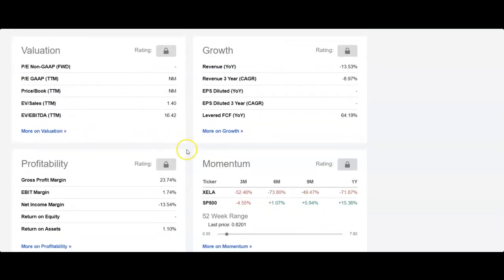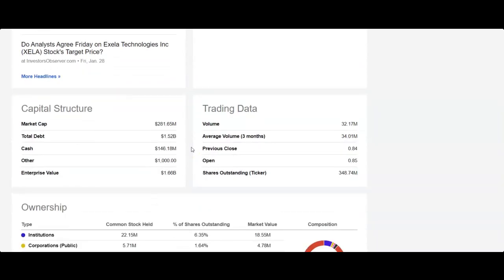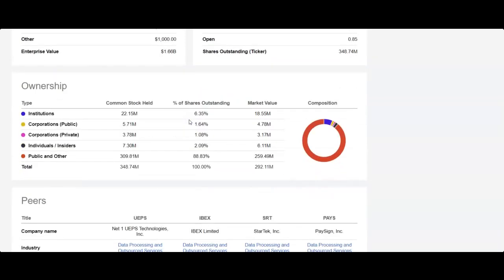But scrolling down and looking at some of their other numbers, you can see their total debt is 1.52 billion, so that is not exciting me at all. And their cash is 146 million. That's a decent amount of cash that they have, but you got to remember with these notes, that's going to be adding more interest that they're going to have to be on the hook for, so that is not a good sign. And then, of course, looking at the ownership, institution owns 6%.